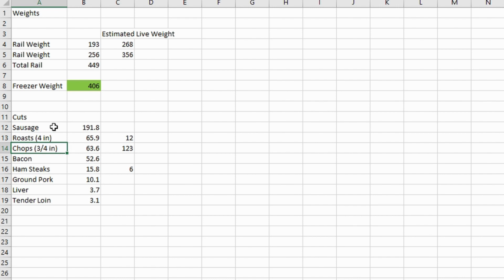So again, the reason we got such a high conversion rate is because of the sausage. Generally, when you get hams, there's not a lot of fat in the ham. So when they make sausage out of it, they've got to pull that fat from the back fat of the pig. Now, generally, they keep that themselves, and I don't know what they do with it. They either sell it off or throw it away or whatever, but they had to give that back to us because we had a lot of sausage.